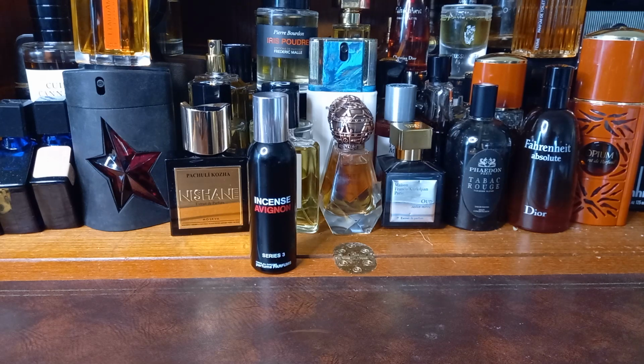In my experience, it's not like a patchouli or an amber kind of thing, where you smell it from beginning to end. But this incense sticks around for a long time for an incense note. I'm talking 3-4 hours.